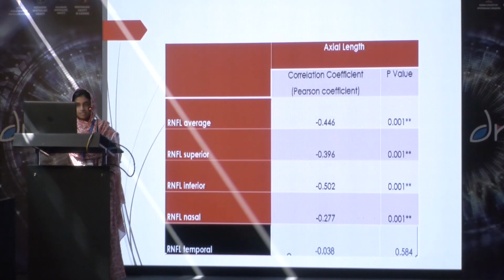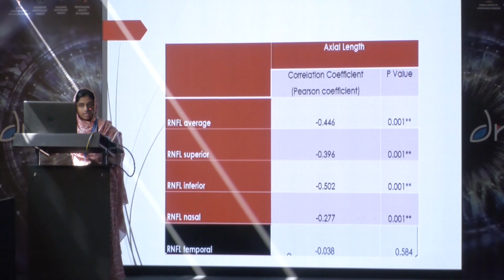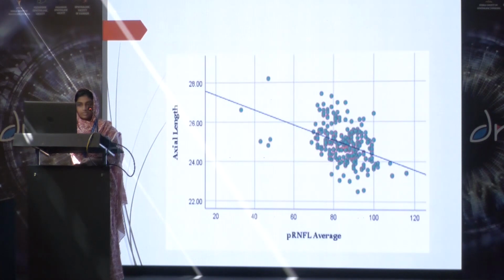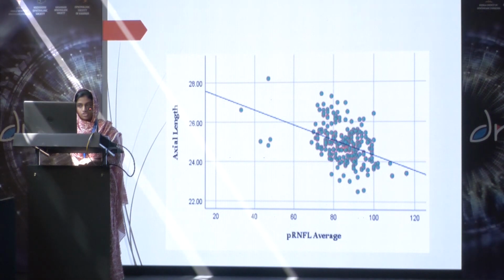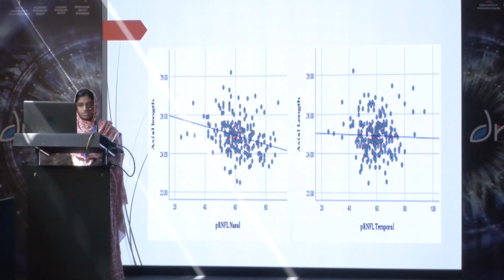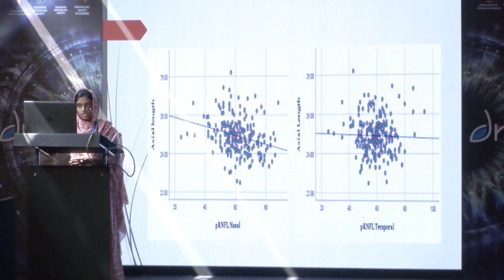Coming to axial length, the average, superior, inferior, and nasal quadrants show a negative correlation, with a p-value of 0.01, which indicates statistically significant data. But in the RNFL thickness in the temporal quadrant, even though there is a negative correlation, it is not statistically significant. And the graphical representation shows a negative trend in the average RNFL thickness and the RNFL thickness in the superior, inferior, and nasal quadrants, but temporal does not show a negative correlation.